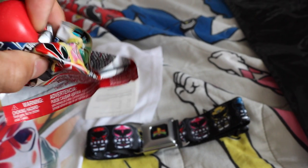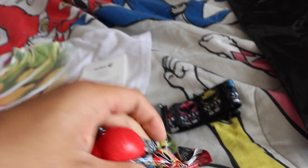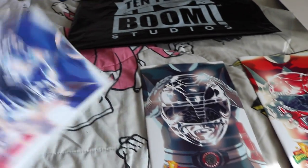I got Blue Samurai Ranger, but I gave that to Will for reasons. But here are the awesome comics. This is what we were there for 6 hours for. And you might be thinking, well, you only got four, right? No, I actually got five.